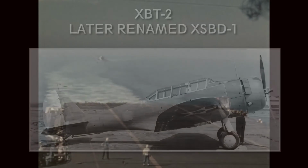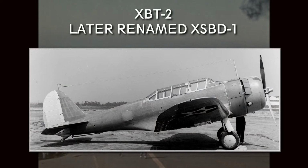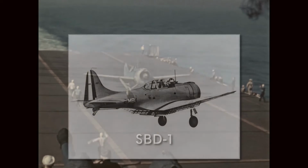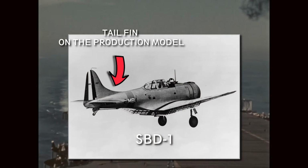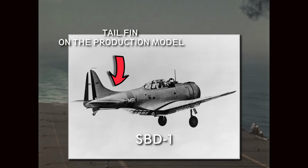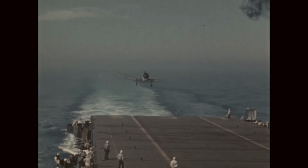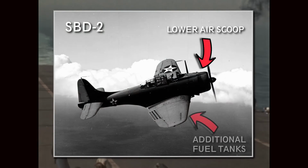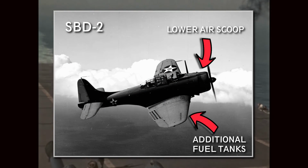The XBT-2 was the original prototype. It was renamed XSBD-1 when Douglas took over the project. It was followed by the SBD-1, the early production variant, with only 210 gallons of fuel capacity, used by the Marine Corps from late 1940. It was quickly replaced by the SBD-2 with increased fuel capacity. This was the first version accepted by the Navy.